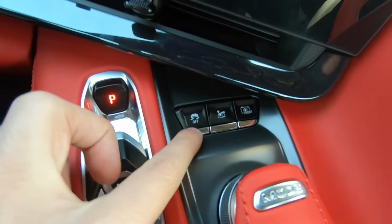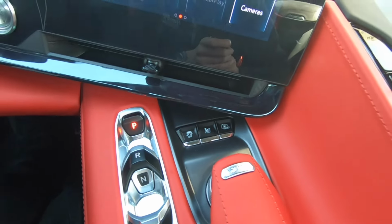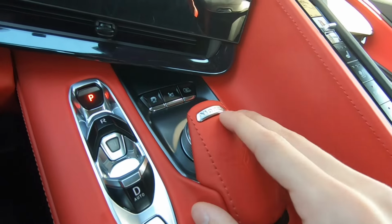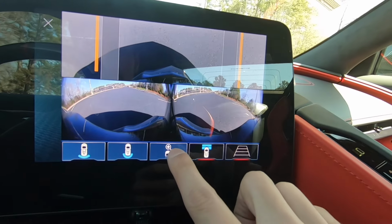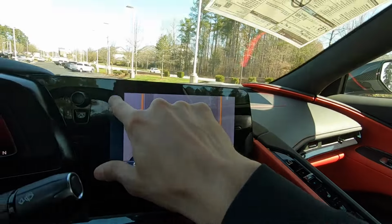You also do have your traction control buttons. You have the front lift that'll lift the front and lower it as well as save your memory settings. So anytime you go over the same bump, it'll automatically raise and lower. And you also do have the camera system. So you can see in front of you, you can see behind you. You have zoomed in views of the front if you need them. Plenty of different views to help you get over any obstacle.